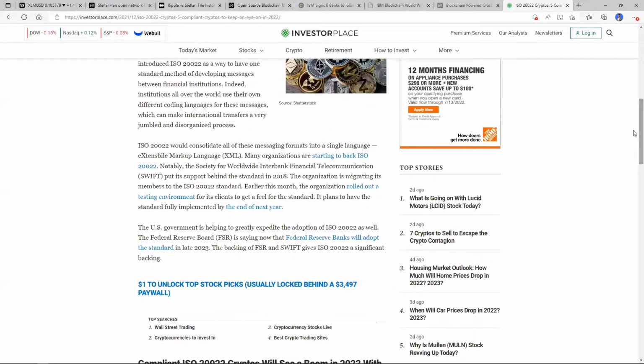But I do want to point out this key note from the article, and it says, ISO 20022 would consolidate all of these messaging formats into a single language, XML. And it says, notably, SWIFT put its support behind the standards in 2018. The organization is migrating its members to the ISO 20022 standard.